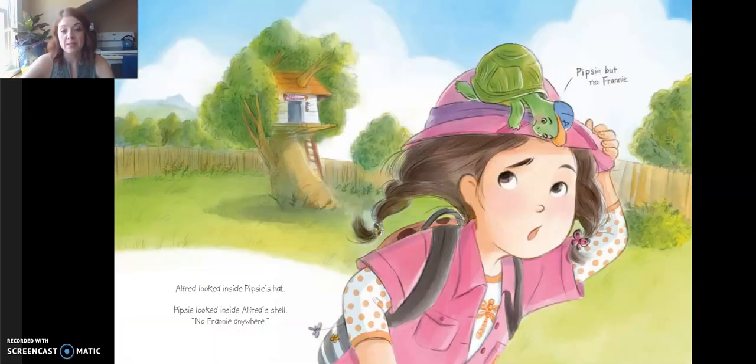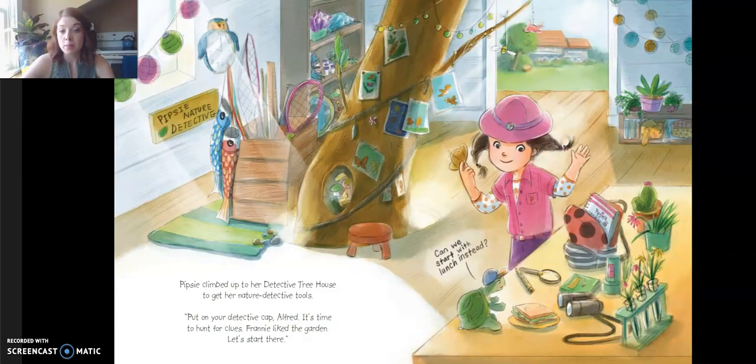Alfred looked inside Pipsy's hat. Pipsy looked inside Alfred's shell. No Franny anywhere. Pipsy, but no Franny. Pipsy climbed up to her detective treehouse to get her nature detective tools. Put on your detective cap, Alfred. It's time to hunt for clues. Franny liked the garden. Let's start there. Can we start with lunch instead?